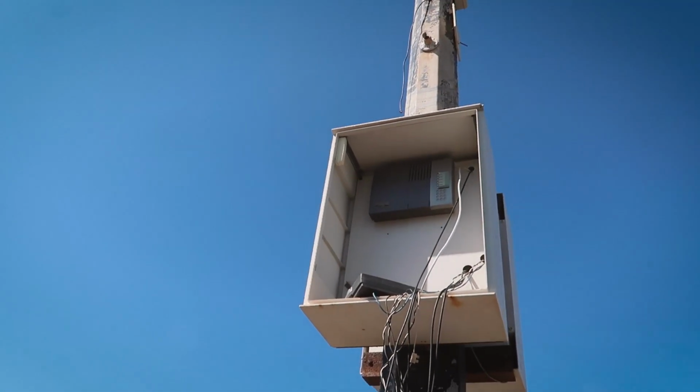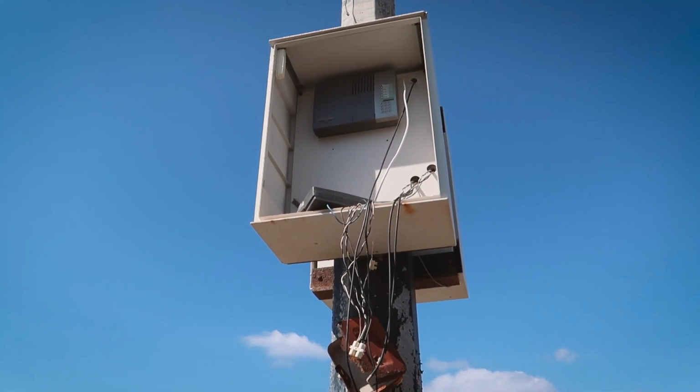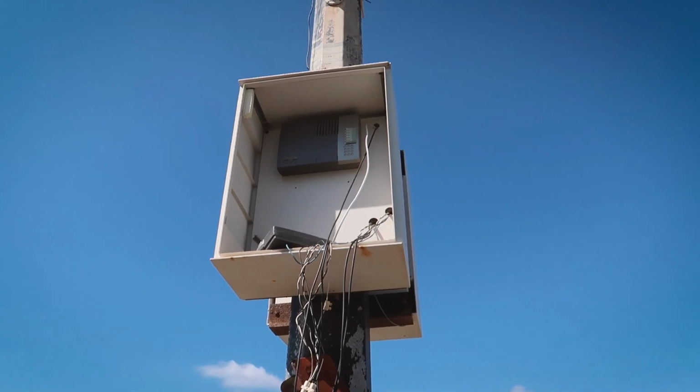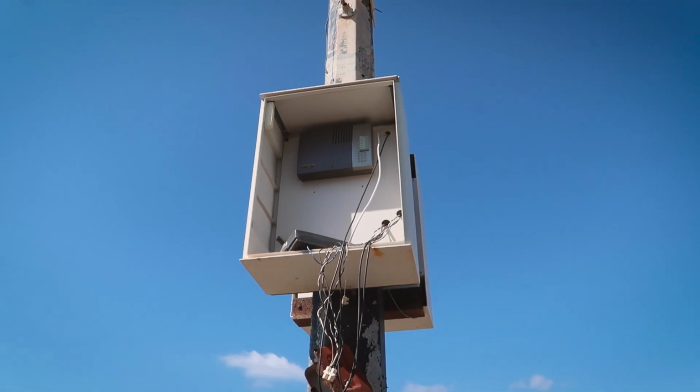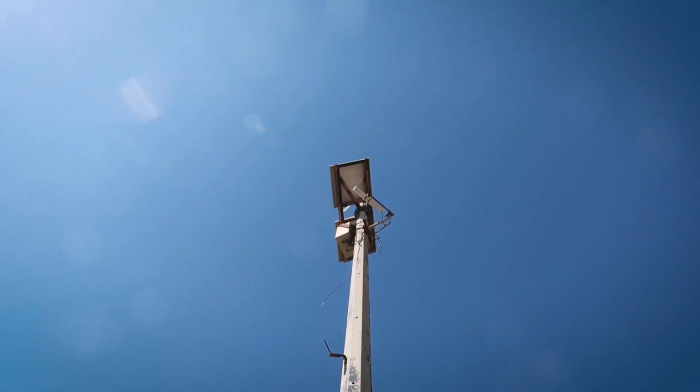Do they have Wi-Fi on top of this hill? I don't think so. Let me check. It would be very funny if it still worked, even though all the cables are down. But I think it's like a computer or whatever from this solar panel thingy.